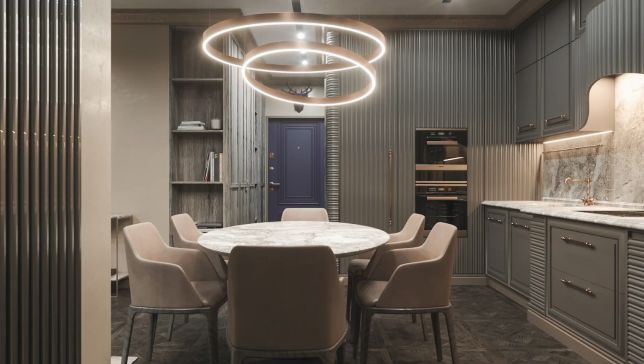Go ahead and get started and see what we can learn from this design. We're going to start with the kitchen, and the kitchen already has a lot going on. It's a little loud, a lot of textures, a lot of shines, a lot of design elements built into the walls. We got marbling, we have golds.